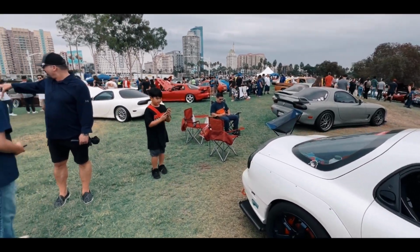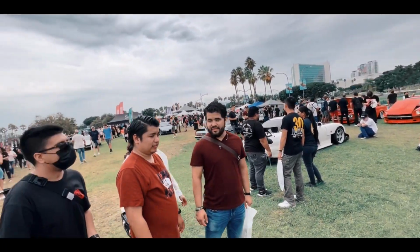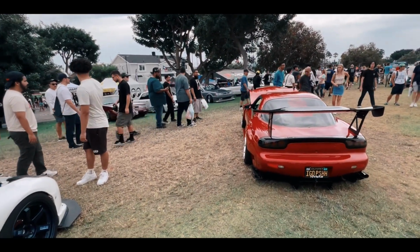Mazda side, RX-7s galore, and then the Nissan side. We passed it earlier.